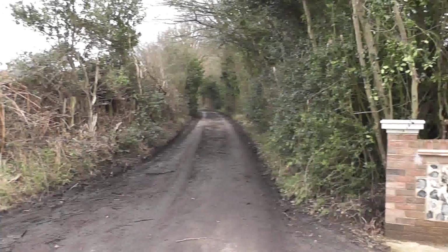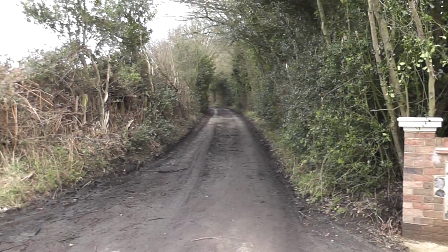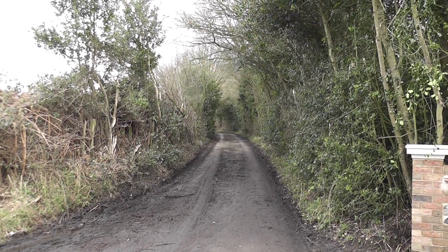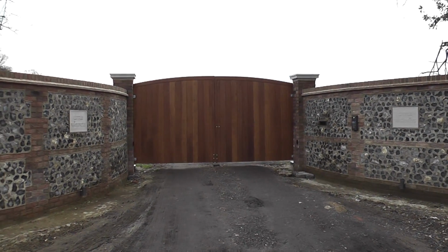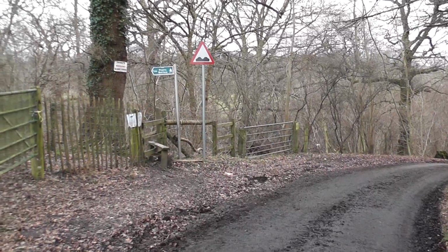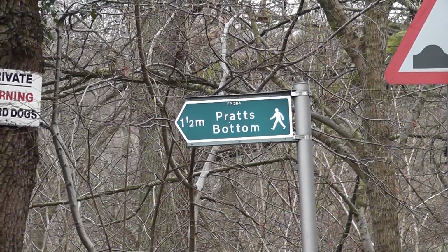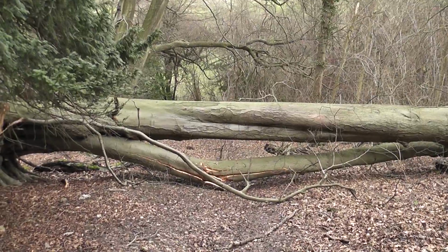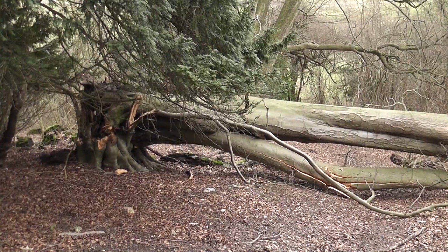Okay, just stood by the little Washneys here, and I'm assuming that this is Perry Lane as mentioned in the text, but there's no sign to say so. Big private residence behind that gate. So leaving the lane here, and this time following the footpath to Pratt's Bottom over that stile. But that's amazing.